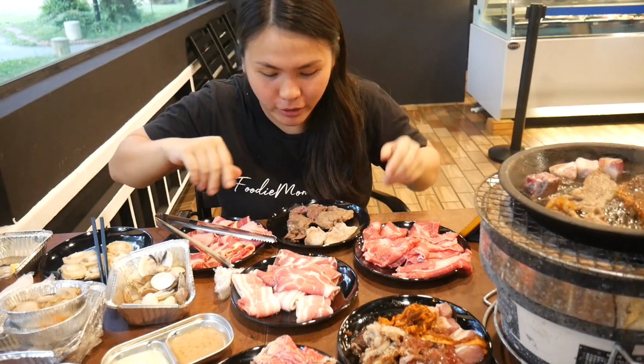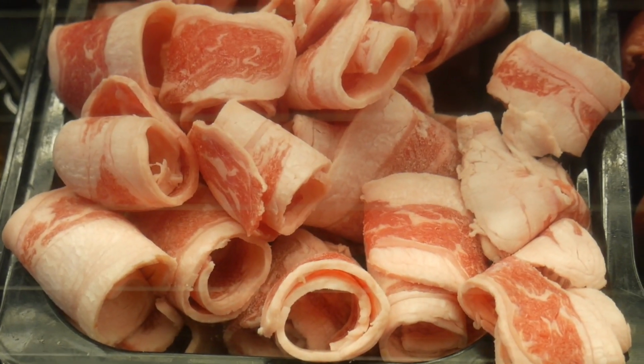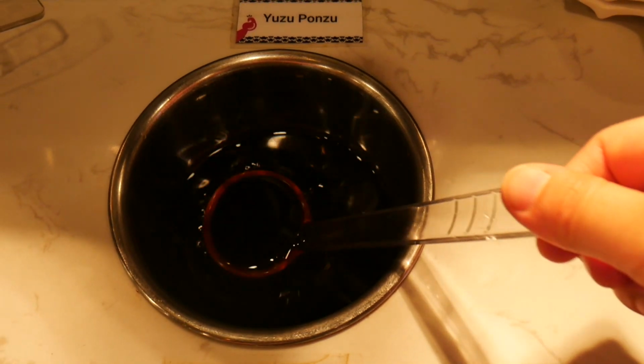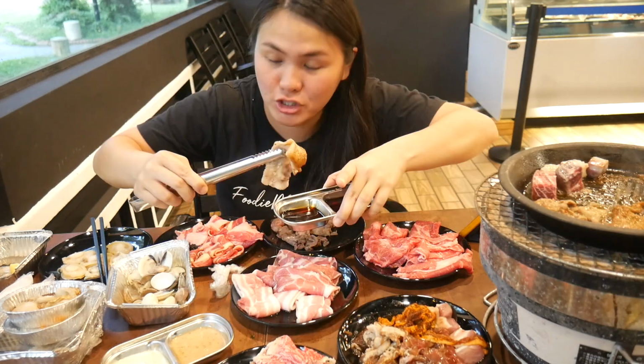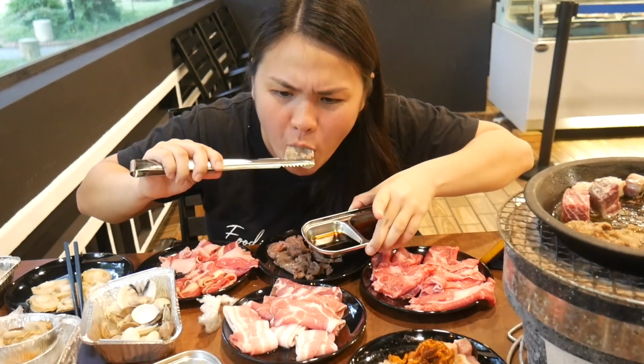So while we're cooking all the meats, I'm gonna dig in while my husband helps me grill them. We have here the pork belly. We've got a lot of sauces here. So I believe the sauces we got are the yuzu ponzu, teriyaki, and then yakiniku. I'm just gonna dip it straight up. I think that's the yakiniku. Really tender, fatty pork belly.